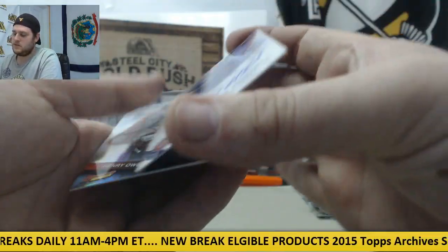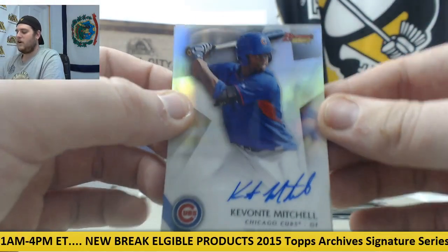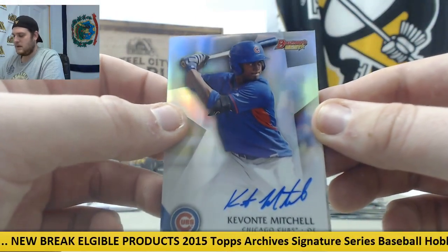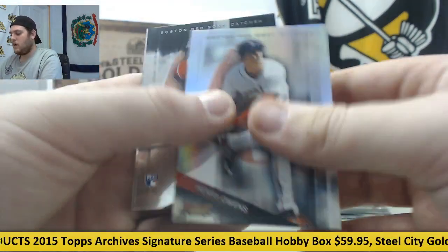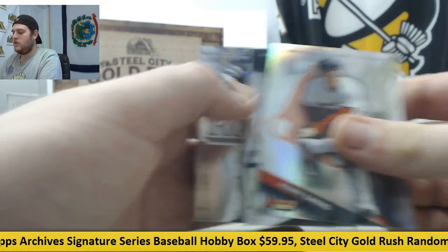For the Cubs, our first auto for the Cubs, Kevonte Mitchell. Bowman's Best auto, Kevonte Mitchell for the Chicago Cubs. Henry Owens, Blake Swihart rookie, Nolan Arenado.